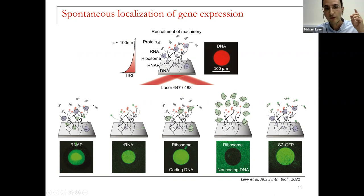Now, if you label the ribosomes, you see that the ribosomes also localize on the brush, and it's even more surprising because if you build a DNA brush made of non-coding DNA, with no genes, the ribosomes are excluded from the brush. The brush is so dense and the ribosomes so big that they are excluded. So the fact that ribosomes localize on a coding DNA brush is basically the sign of biological activity. And last, if you make a fluorescent protein from the brush, the fluorescent signal also localizes on the brush. So the DNA brush is really a source of a gene product.